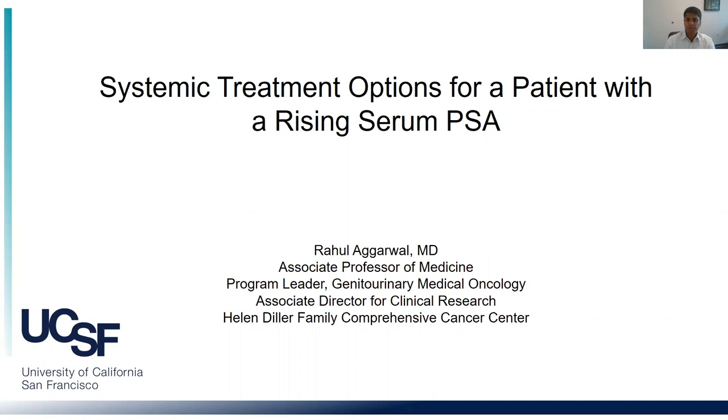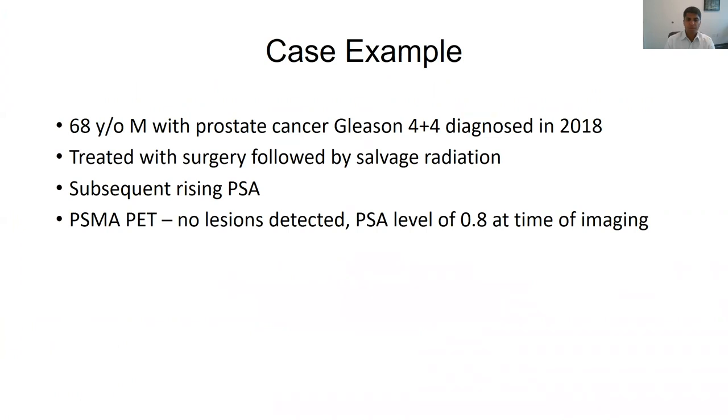Over the next few minutes, I will give a brief overview of systemic treatment options for patients with a rising PSA after prior surgery and/or radiation. We'll start with a brief case example that highlights the scenario we will be discussing.